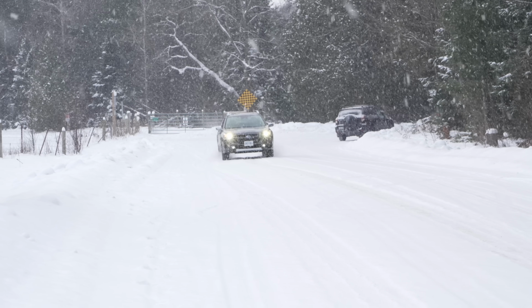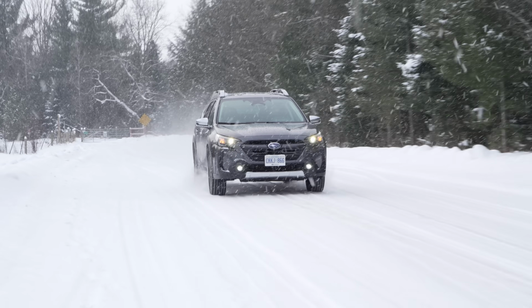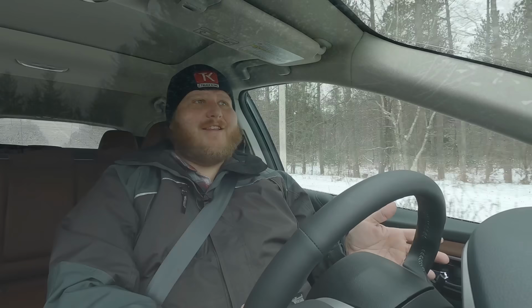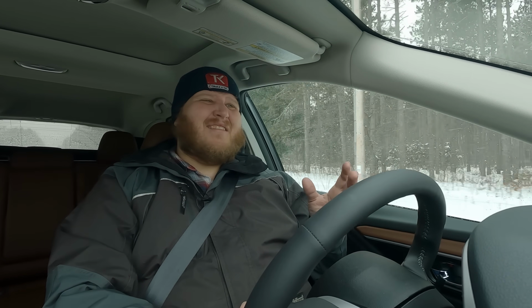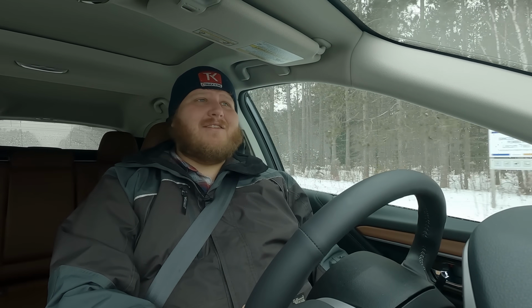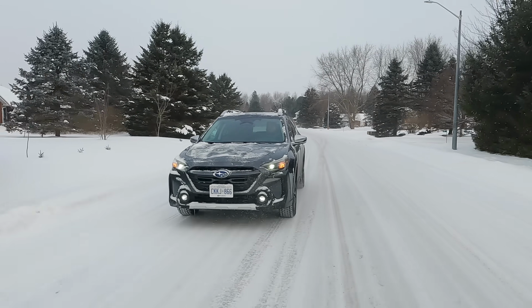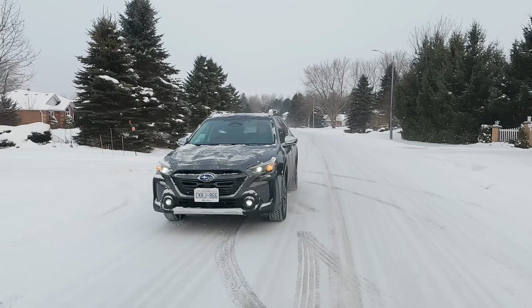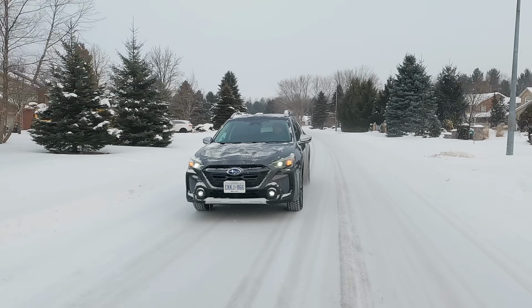Now, let's talk about the way this thing drives, and you probably won't be surprised to hear me tell you it drives just like the Forester does. The wheelbase is only 3 inches longer here, so maybe it's a slightly smoother ride, but it is not a massive difference. They really feel super similar from behind the wheel in terms of size and driving dynamics. They're both comfortable, they're both quiet, all of that stuff.